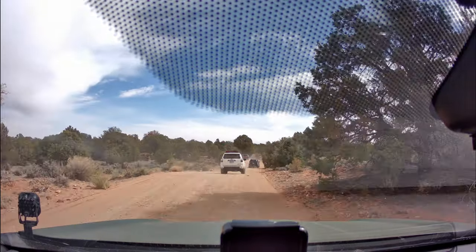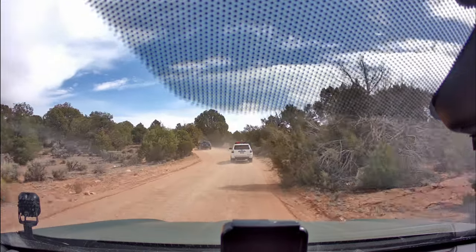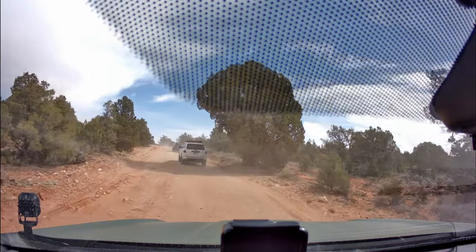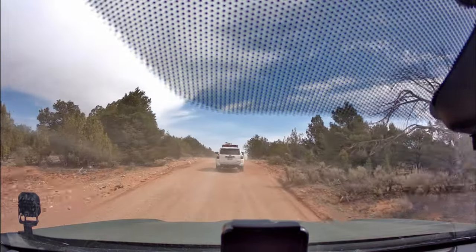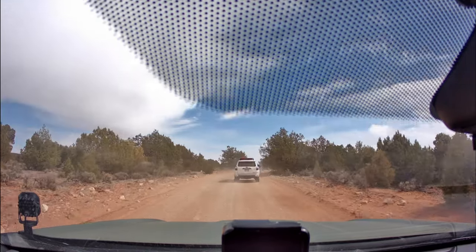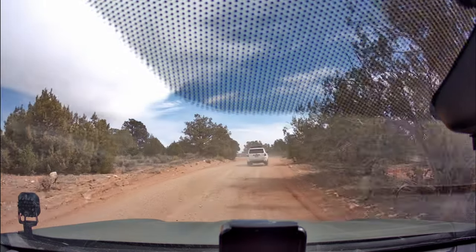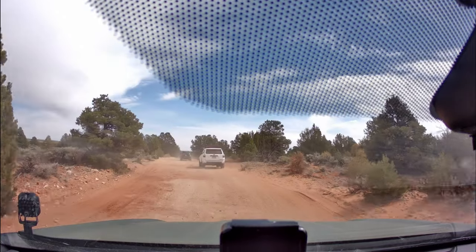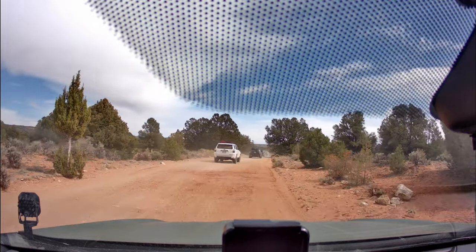We lucked out when we did this trail. There was a recent storm and the terrain was a little damp. This trail gets really sandy from what I hear, and it could bog down tires. People say that you just need to keep up your momentum during the sandy part. Now right here, as you can tell, the road is a bit washboarded. Airing down smooths out the ride, makes it more comfortable, and there's less stress on my suspension parts. That's why I air down.